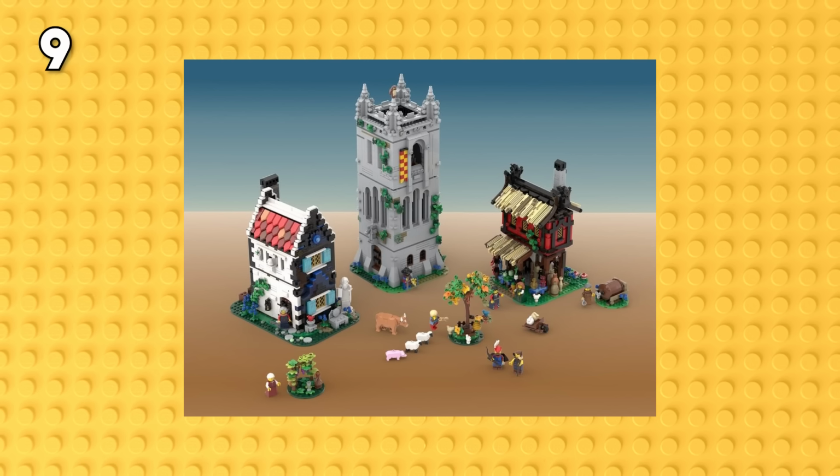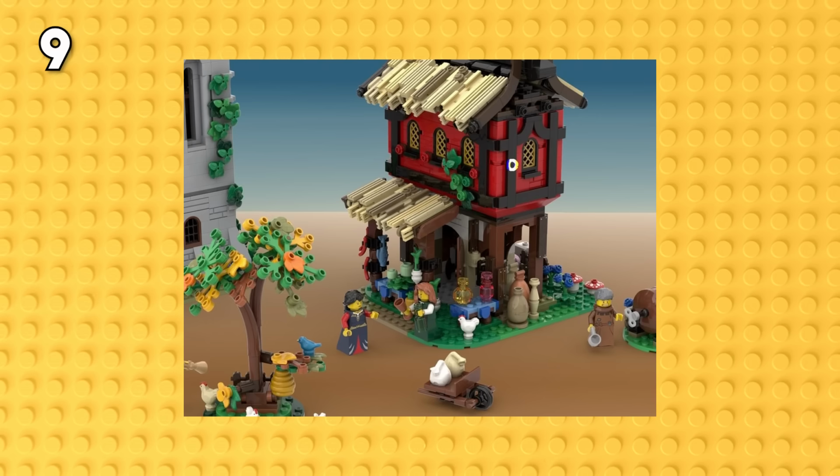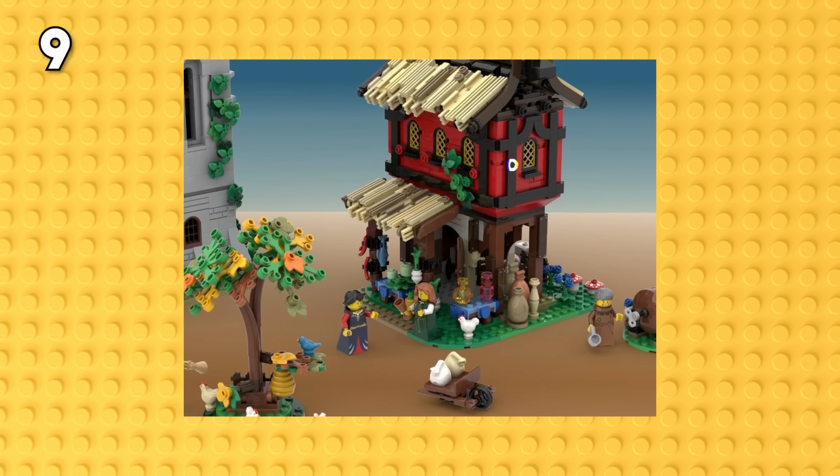Next up at number 9, we have the Medieval High Street by Arselus.bricks. This to me almost feels like a more affluent and rich version of the Medieval Town Square set. My favorite of the buildings is definitely the red shop that has a variety of meats, veggies, and what looks like pottery to me for sale. The thatched roof looks great with all of the grill parts in tan and dark tan, and the half timber style on the walls is really nicely done. This little design here that they've got above the window looks awesome as well.